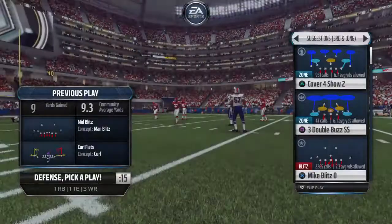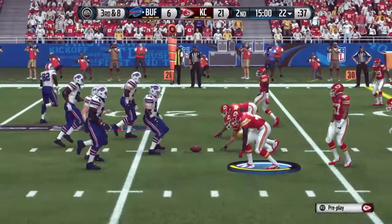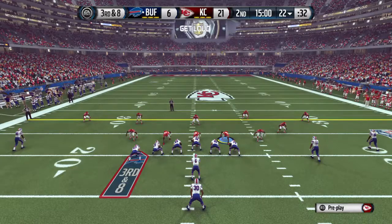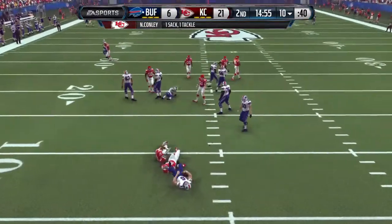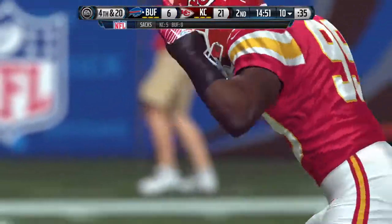The Bills still possess the football as we begin the second quarter. Let's go. Red 38. And the second quarter is underway with this snap. And they sack the quarterback. And that's a quick series, a 3-and-out.